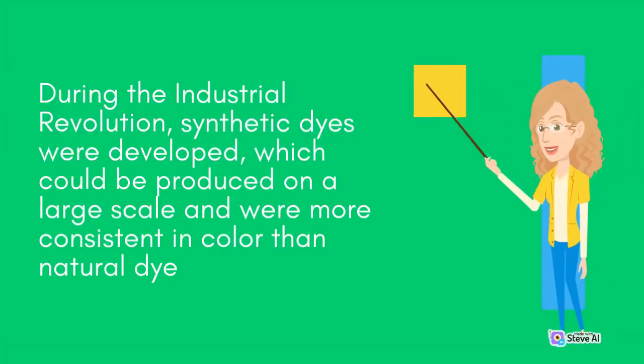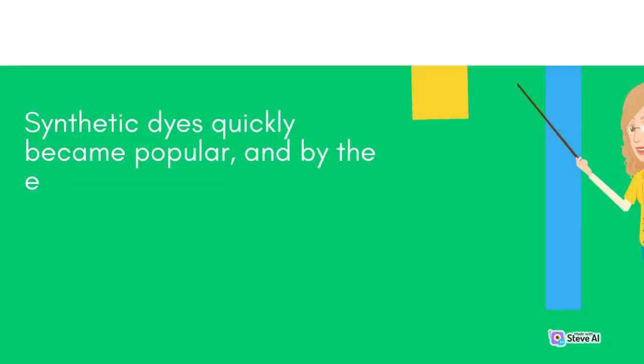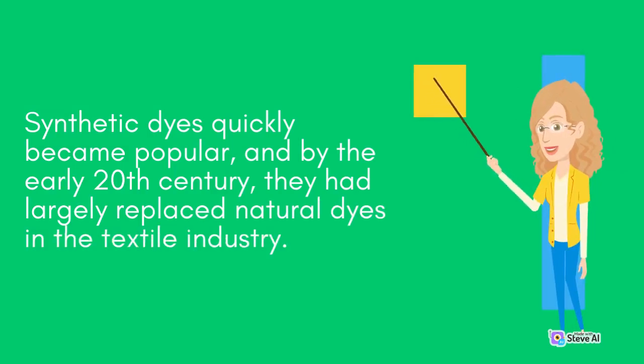During the Industrial Revolution, synthetic dyes were developed, which could be produced on a large scale and were more consistent in color than natural dyes. Synthetic dyes quickly became popular, and by the early 20th century, they had largely replaced natural dyes in the textile industry.